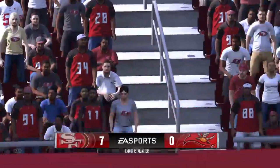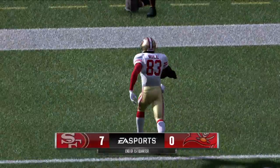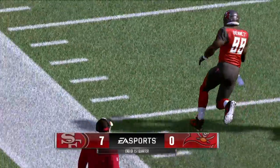7-0 is our score. EA Sports NFL Sunday returns following this.